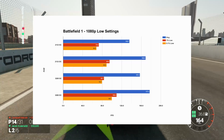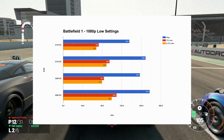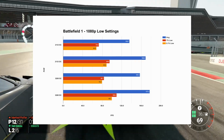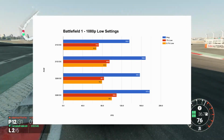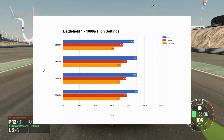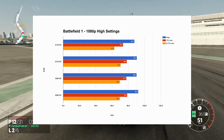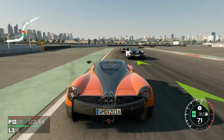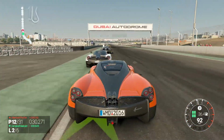The last game on the list is Battlefield 1. At low settings, the game gains quite a bit going from single channel to a dual channel configuration, but it also gets a fairly large boost going from 2133 to 3200 MHz. Once you turn the settings up, the performance once again smooths out, with the 2133 MHz RAM falling behind yet again. I think we can easily conclude that dual channel setups are clearly superior to single channel setups.